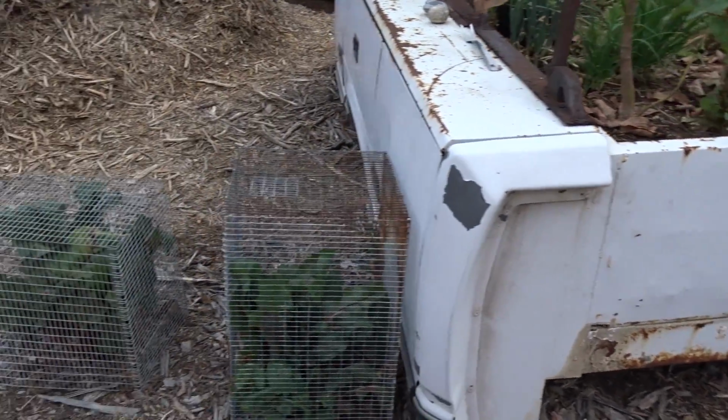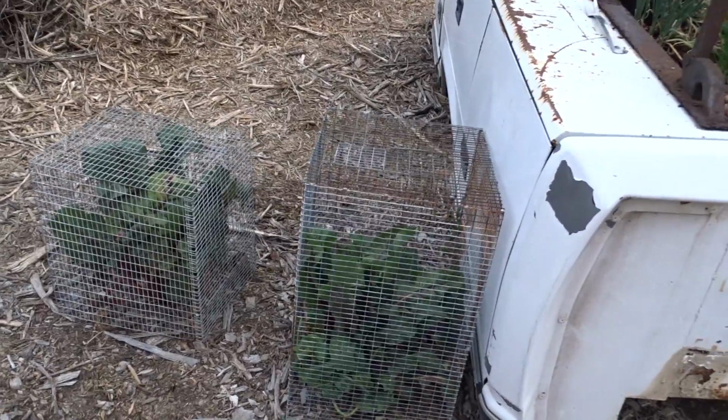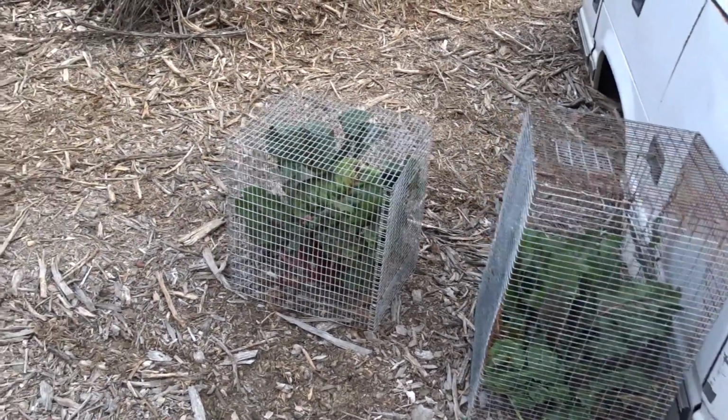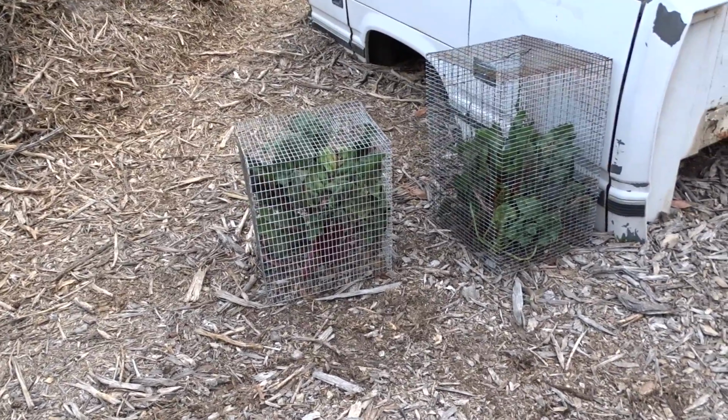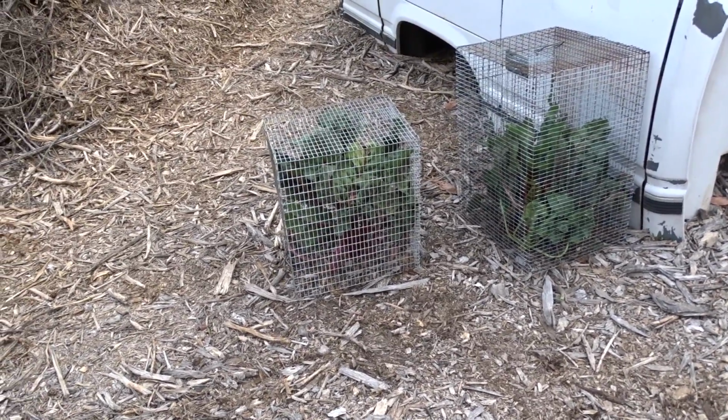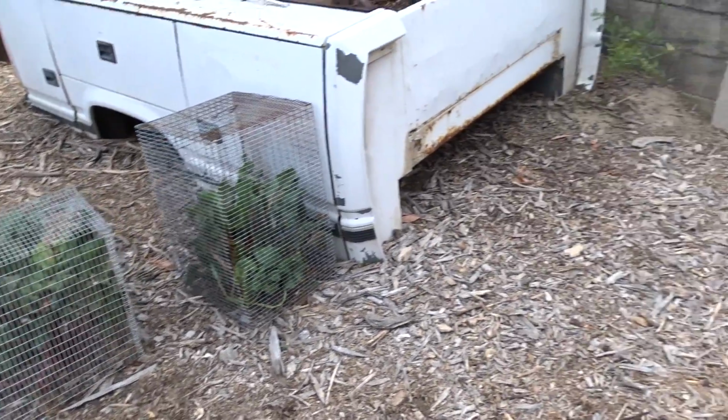Then of course I've got some red Swiss chard that came up on the ground and the rabbits have been eating everything. That's because they have no food. So I wanted to save a couple that were on the ground, so I threw a cage on top. So I just lift it, use what I want, and put the cage back. See, I'll show you over here.